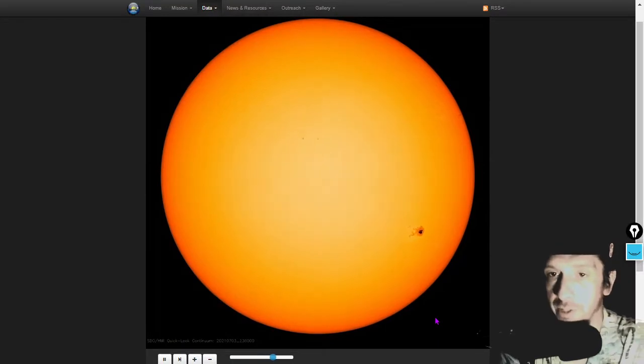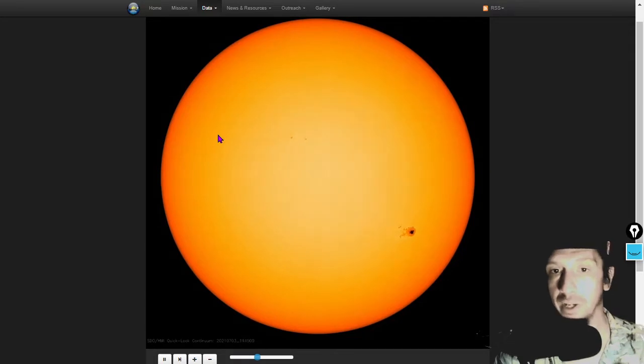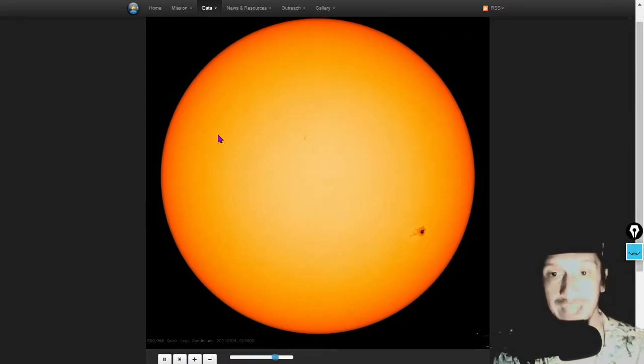Here's the solar intensity gram from the Solar Dynamics Observatory. And here's Sunspot 2839 showing up unexpectedly once again. Another sunspot group appearing here in the northeast. So looks like a beta class sunspot. We'll analyze the magnetic field structure toward the end of the video.